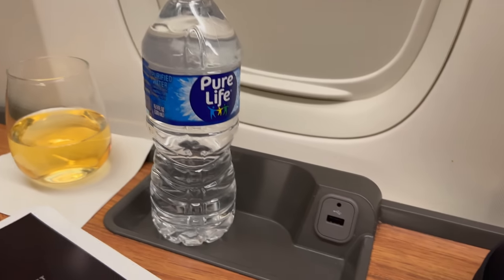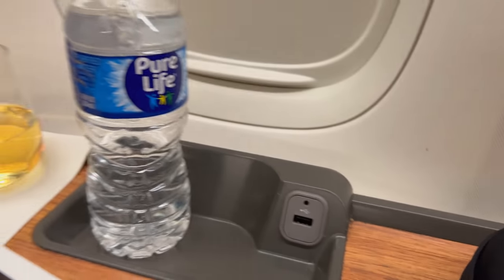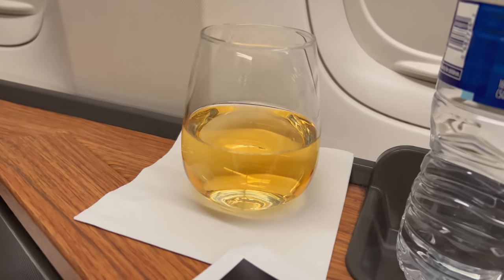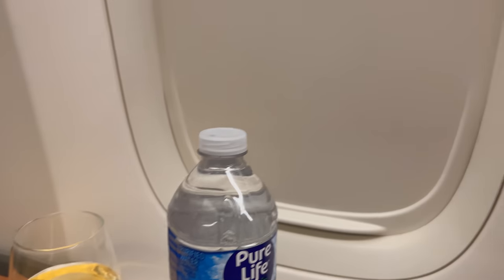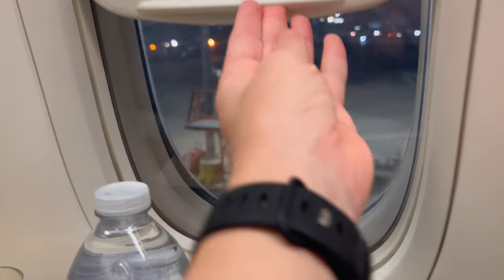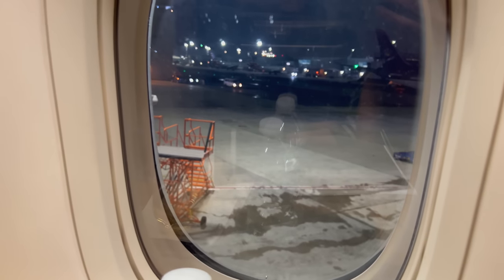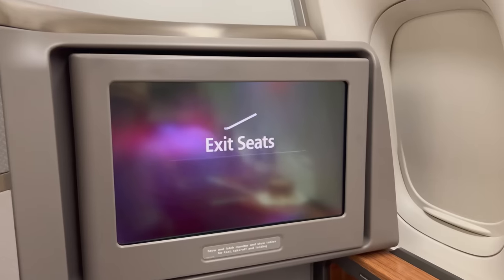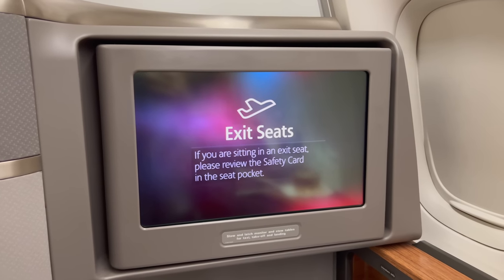Good evening, ladies and gentlemen. We'd like to welcome you aboard American Airlines 120, service to Doha. This is a very full flight. We do ask you to place your small carry-on luggage underneath the seat in front of you, larger ones in an overhead bin. We do appreciate your cooperation. If you are sitting in an exit seat, please remove the safety card in the seat pocket.